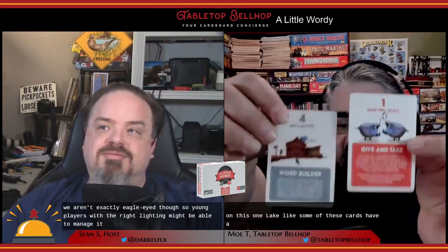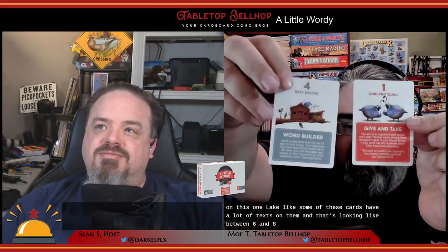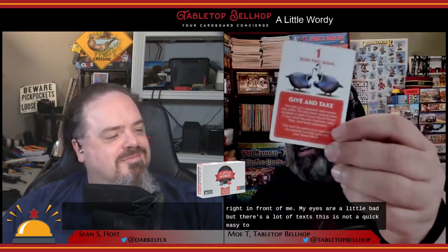Now, we aren't exactly eagle-eyed, though, so young players with the right lighting might be able to manage it. I don't know on this one. Some of these cards have a lot of text on them, and that's looking like between 6 and 8 point font there. So I don't know, there's no way I'm reading these unless they are sitting on the table right in front of me. Though I admit, my eyes are a little bad, but there's a lot of text. This is not a quick, easy to read clue.